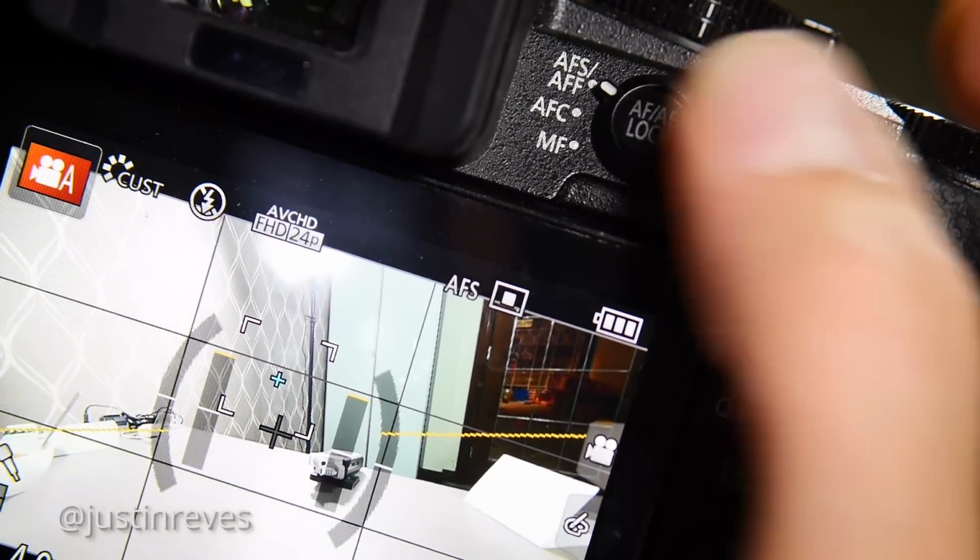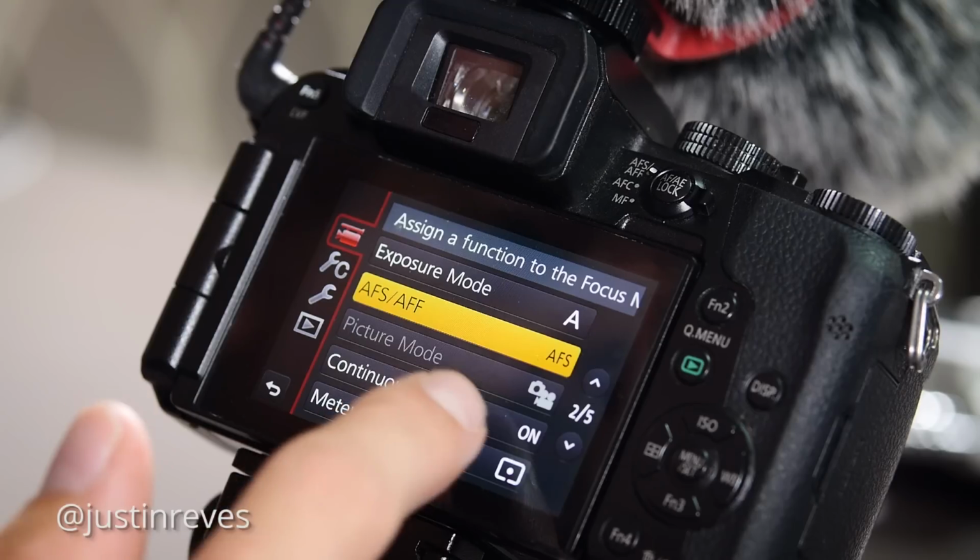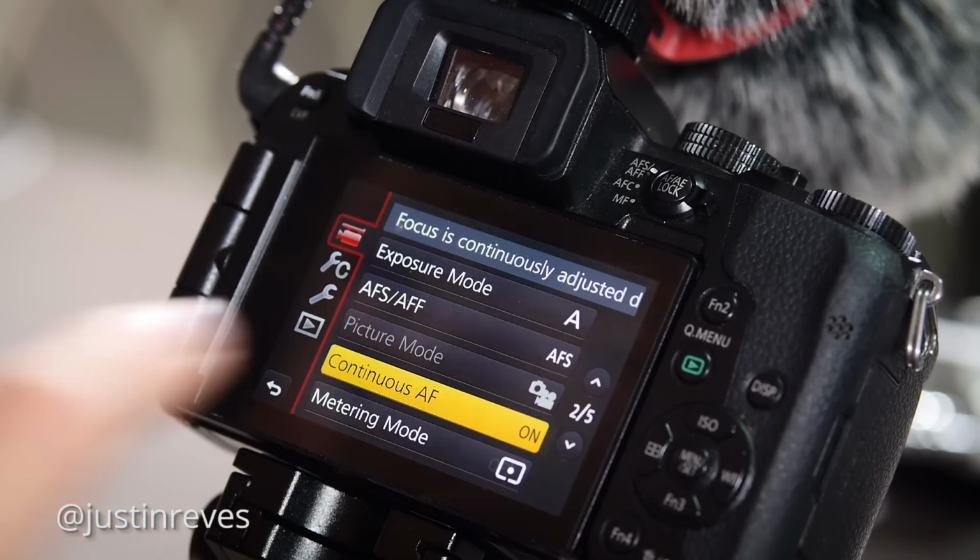I leave it in the AFS/AFF setting, but I make sure that I go into the menu here and have continuous autofocus on under the little video icon. So do that and it's going to continually focus.